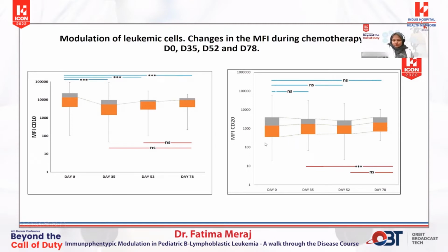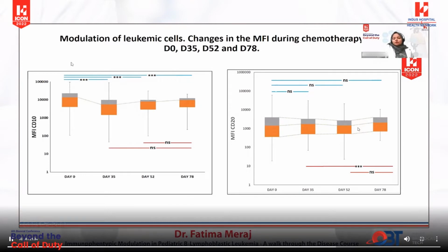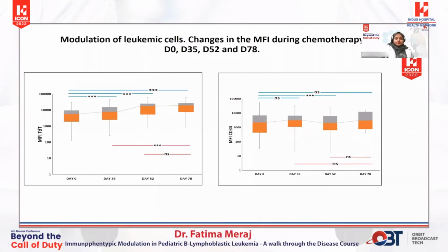In CD20, sorry, please ignore the upper and the lower lines. We just need to focus on the middle one. So CD20 is also quite a stable marker with slight upregulation in the day 35 phase. But overall, it's quite a stable marker throughout the therapy phase.